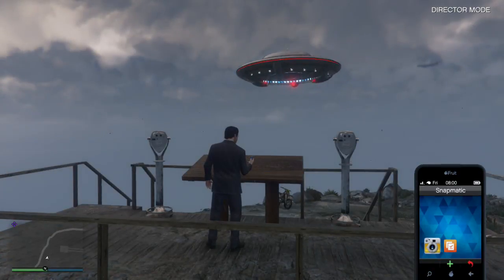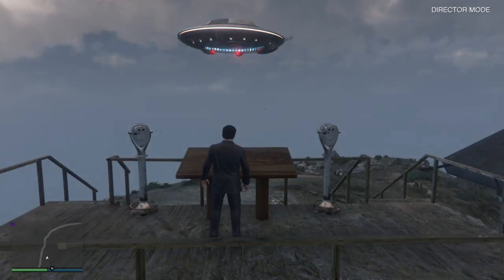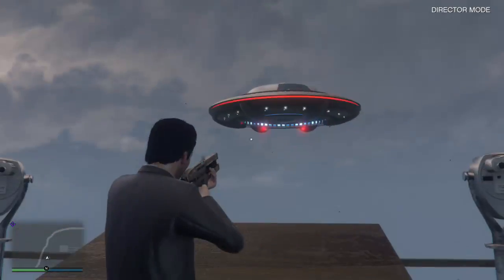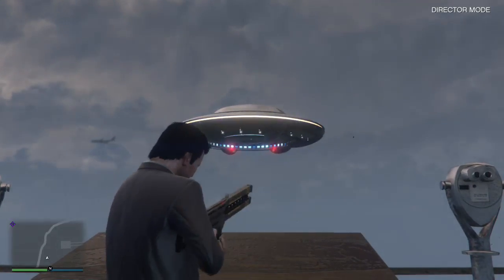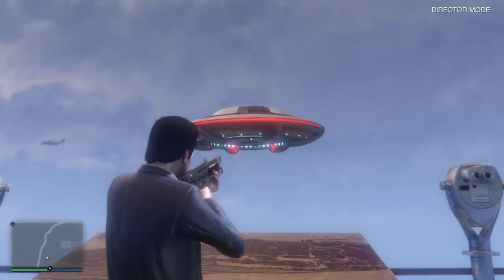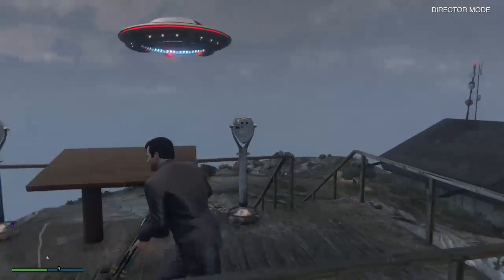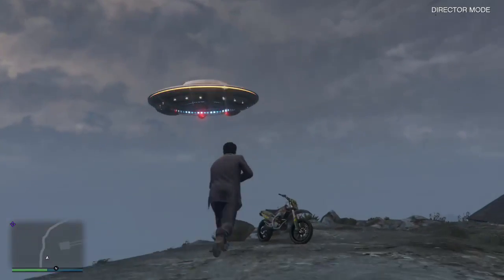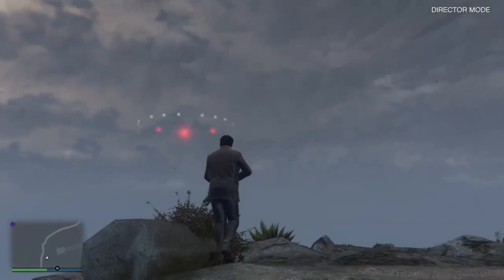I never noticed the FIB logo on the other helicopter, or on the other UFO I noticed on this video, or in past videos relating to this UFO. I never saw the FIB. I thought that was the hippie camp one. Maybe this is a hologram of that one. Yeah, because it disappears.